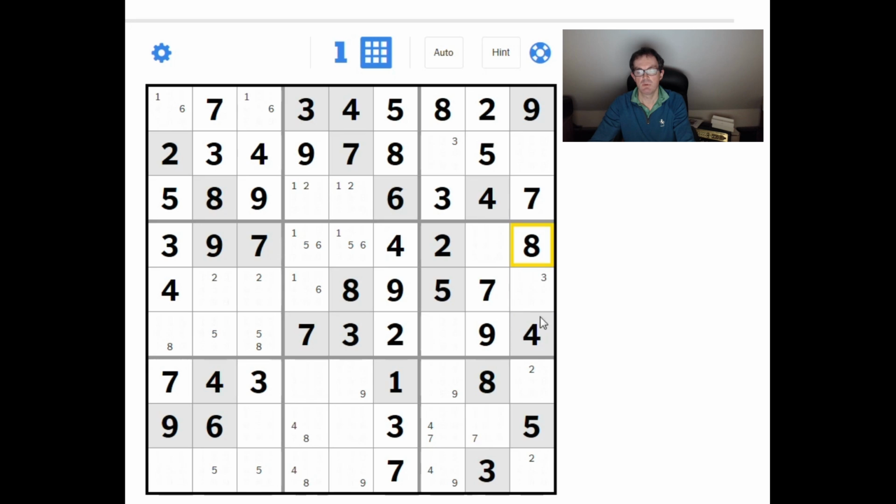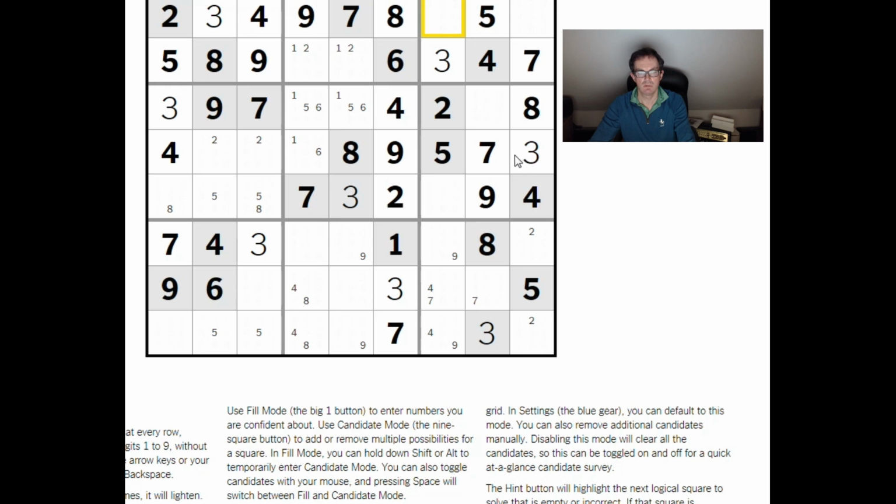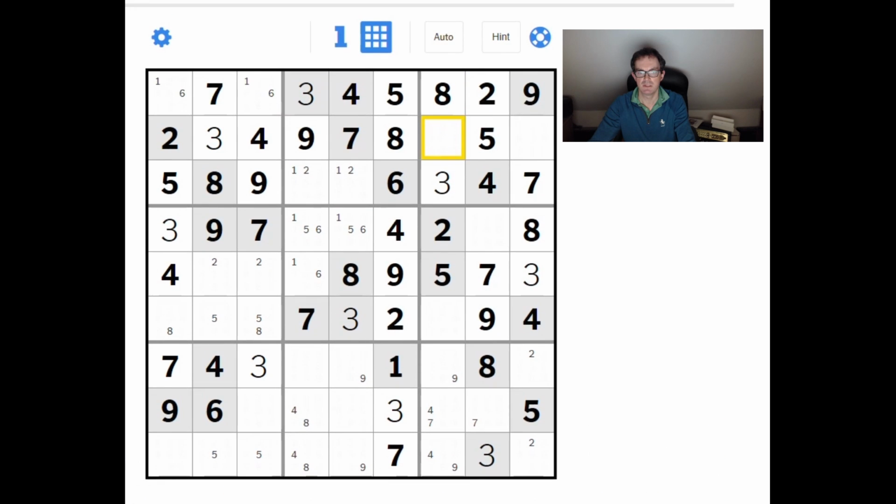Now, I remembered that when I placed this 8, I could have unwound the pencil mark 3. And as usual with the New York Times, the 3's all change font now. When you complete a digit, it all changes. So this has got to be 1 and 6 into the... Oh no, sorry. I didn't mean to do that. I don't know why I did that. My bad. 1 and 6 into these two squares, like that.